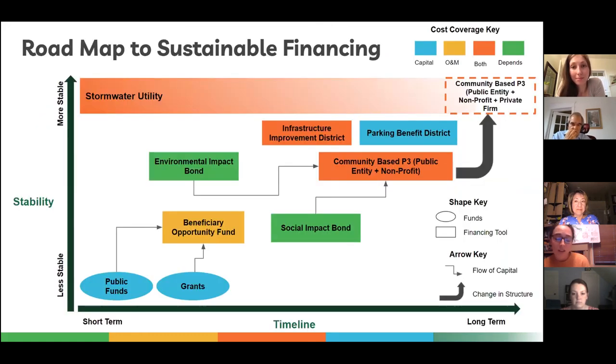So using the Prince George's Clean Water Partnership and other case studies as inspiration, we developed the following roadmap to create a sustainable financing model for green infrastructure in the SB7. Our model attempts to phase different funding and financing mechanisms based on their level of stability, how quickly they can be activated or stood up, and their ability to support either a short-term action versus a long-term intervention.